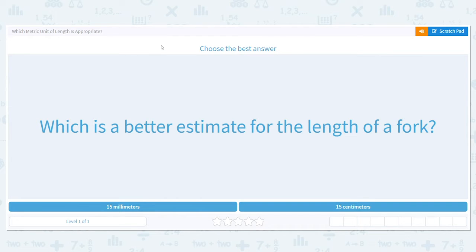Today, we're going to practice determining which metric unit of length is most appropriate. There are different metric units of length, the smallest of which is millimeters. They're very, very tiny. And then, up from that, you have centimeters, and meters, and kilometers. There are others in there, but those are the most common.